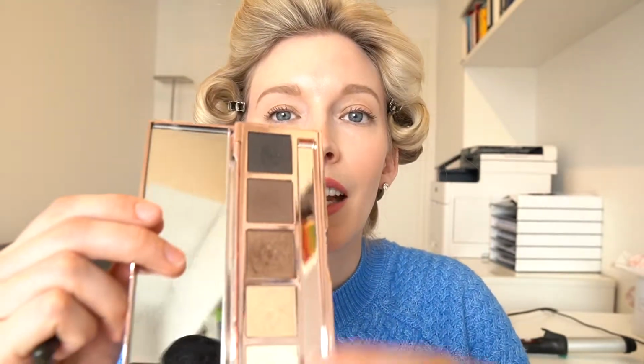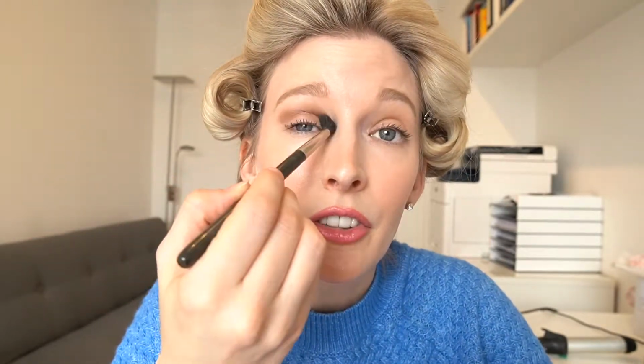Then I'm going to take this middle color here, and this one I think is the most important because not everyone wants to do a really dramatic eye. But if you're putting something just a little bit darker in that crease, it's going to make a really big difference when it comes to being just a bit more dramatic. And you don't have to be a professional to do this. It's just following the natural crease line that you have here. So if all you can do is this, you've made a big difference.